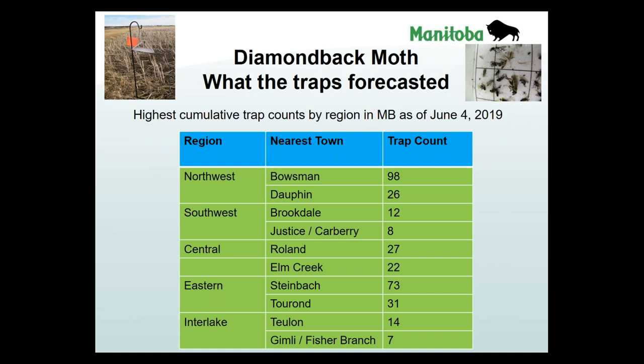And so that they don't always arrive in the more southerly locations first. Some years they will be dumped in the Interlake or the Northwest, the East, wherever the wind currents and patterns bring them in and dump them. So it's very unpredictable. They can be very patchy. There can be hot spots and other areas that have next to none.